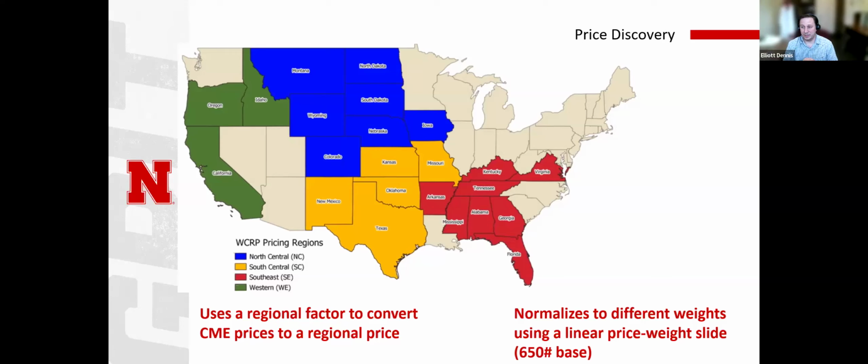So that price is going to be the same within Nebraska. And it's normalized to a specific weight, which is 650 pounds. They do have a price weight slide that they put around it. And so that price is specific to 650 pounds. If you wean at lower weights, there will obviously be a price adjustment due to the price weight slide. If you wean heavier than 650 pounds, there'll be a weight adjustment down.